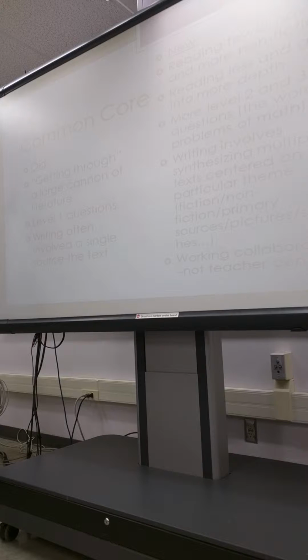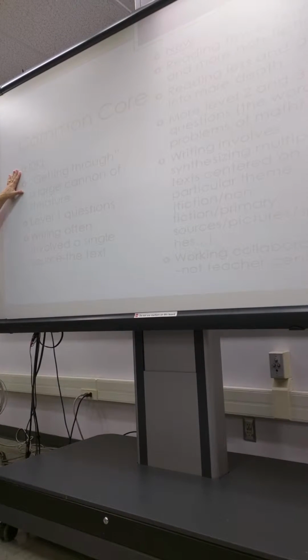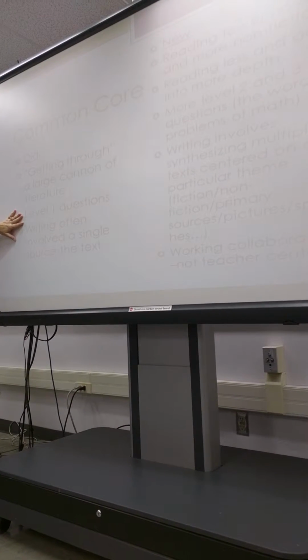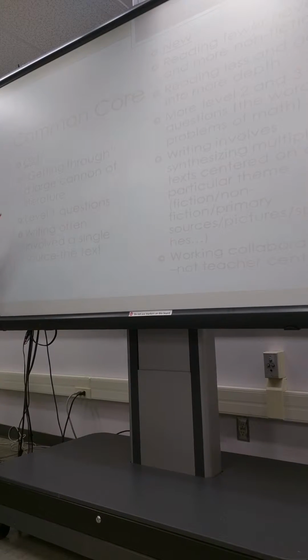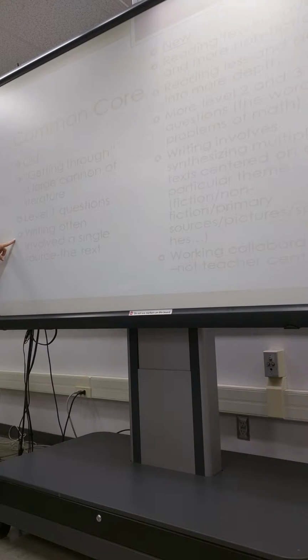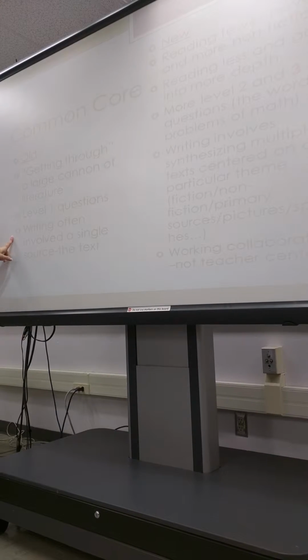So just as we move on, the Common Core. So kind of the old way we used to do things is we used to spend a lot of time reading text, kind of getting through the book. We had probably 8 core texts that we used to read. And a lot of the questions were level 1. And the writing often basically revolved around the text, maybe a theme.